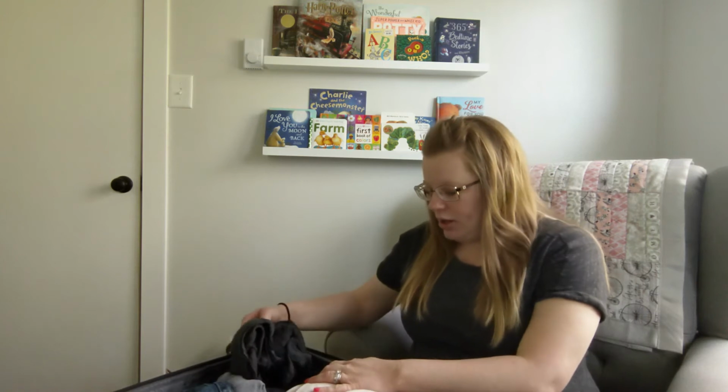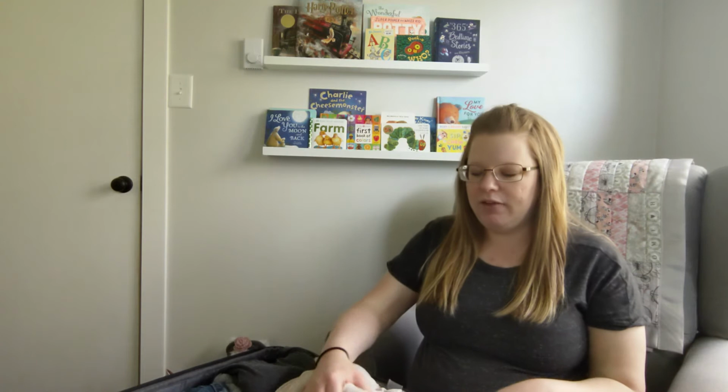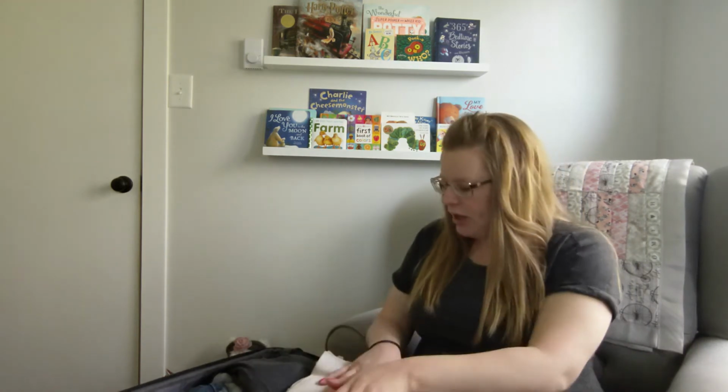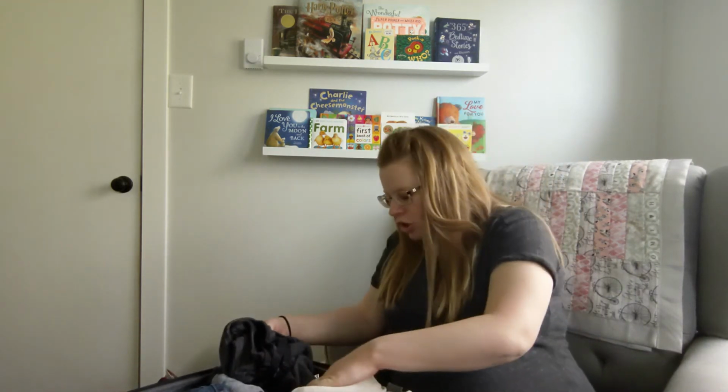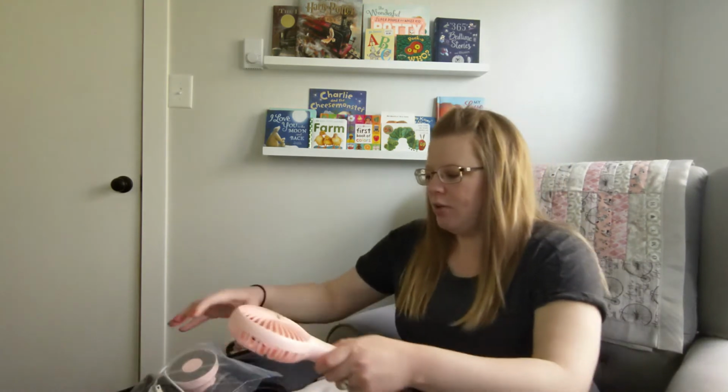I have a nursing bra and a nursing tank, and then I've also got a nursing shirt that you can lift up and it makes it easier to access while you're getting the hang of nursing. I've got a cardigan in here just in case I do get cold and chilly. And that's really all that I'm bringing because I figured I would probably mostly be in the hospital gown the majority of the time, if not the entire time. So I'm bringing these really just if I feel like getting up and getting dressed, but we'll see how that goes. So we'll get this all back in here.